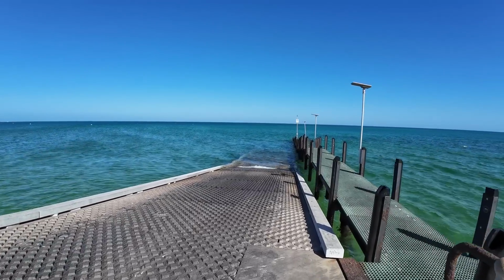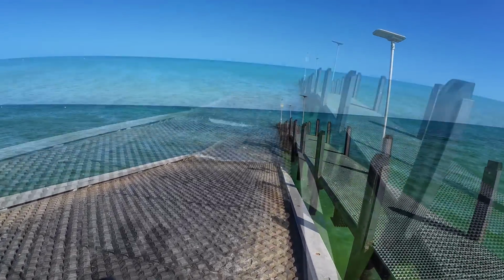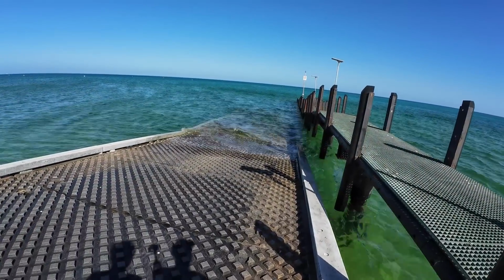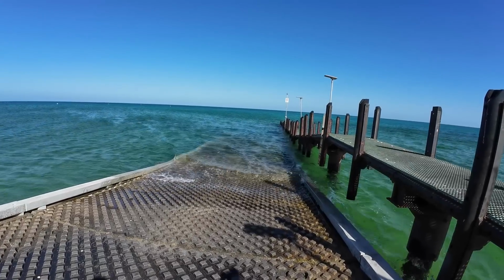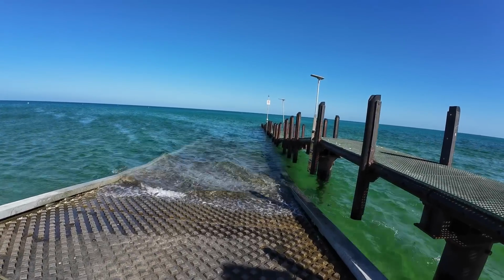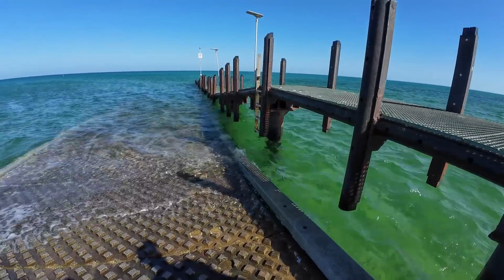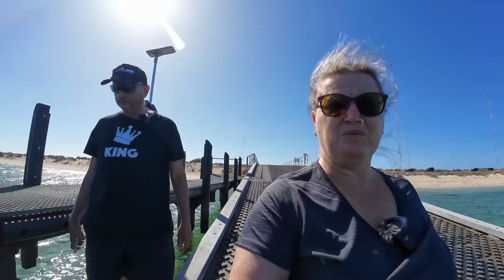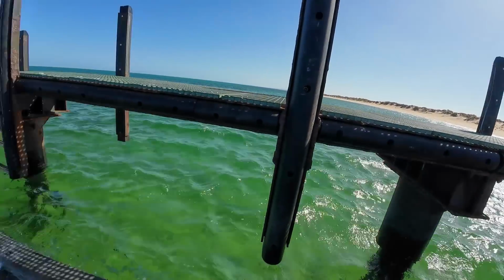I'm going to feel the water. Can you hear the noise now? I can. The water is the most amazingly clear colour.